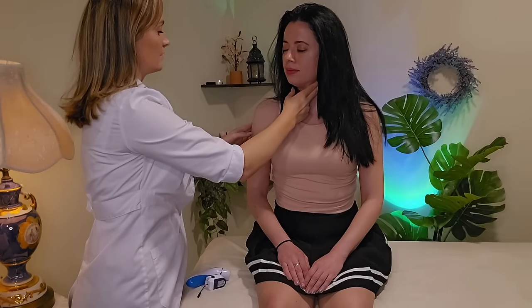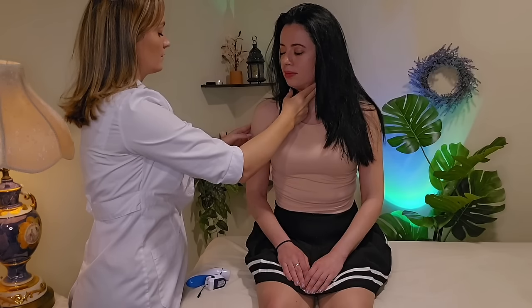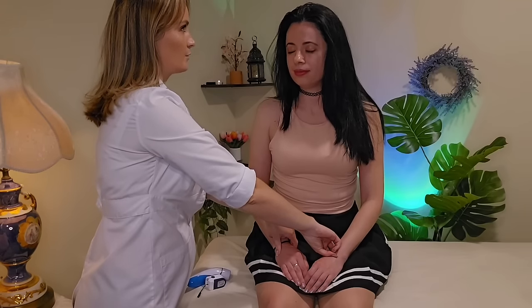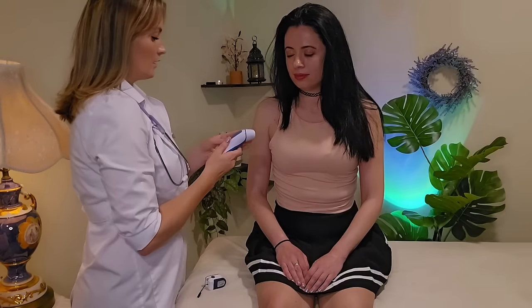I am hearing S1 and S2, which is normal for heartbeat sounds. I am going to put two fingers on your carotid artery here to check for your pulse. Oh, very good. Check your hands here, your wrists. Very good. And I will be checking your temperature and oxygen levels.